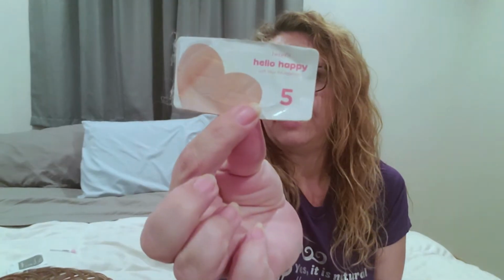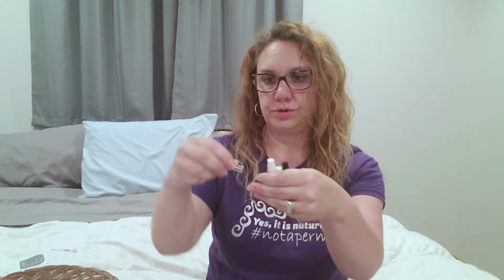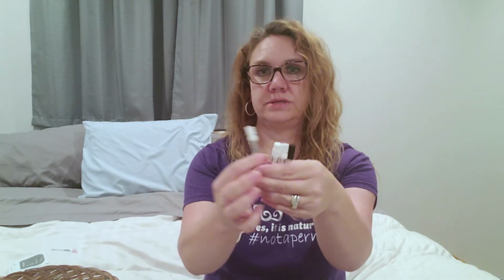Getting to the end here. Getting close. Oh, here was the Hello Happy Benefit, just the little foil single use. And now we're down to perfumes. I'm kind of a perfume junkie now, which is funny because there was a time where I hardly ever... Oh, look, there's some left in this one. It's going to go back in.